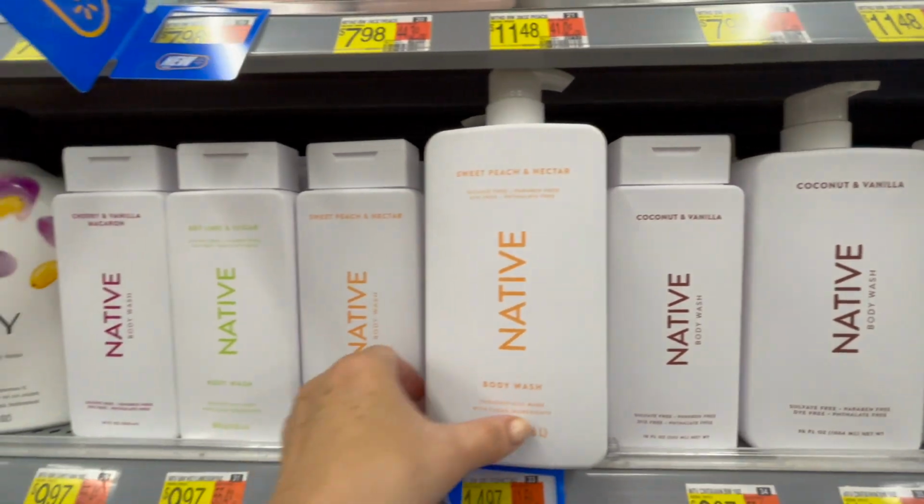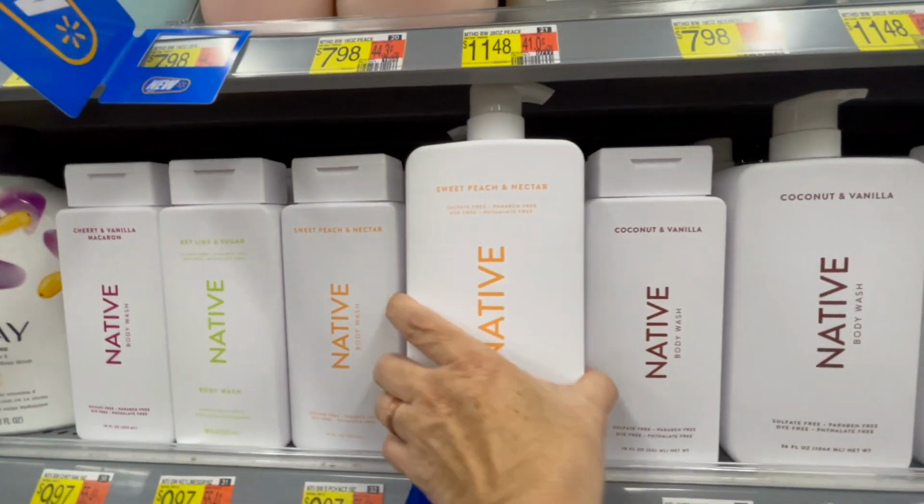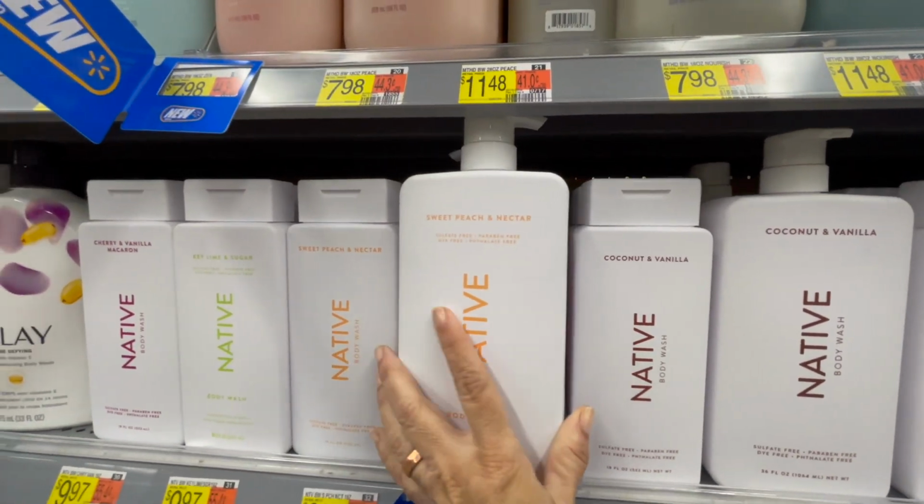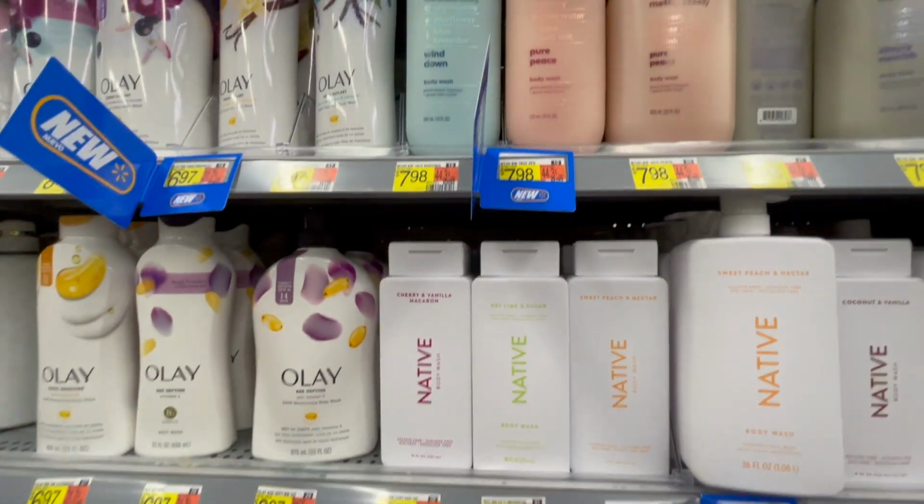I like the big bottles with the pump. I like to buy products if I know I like them. I love buying the bigger size, so I just don't have to think about it for a while. It'll last me maybe a few months.